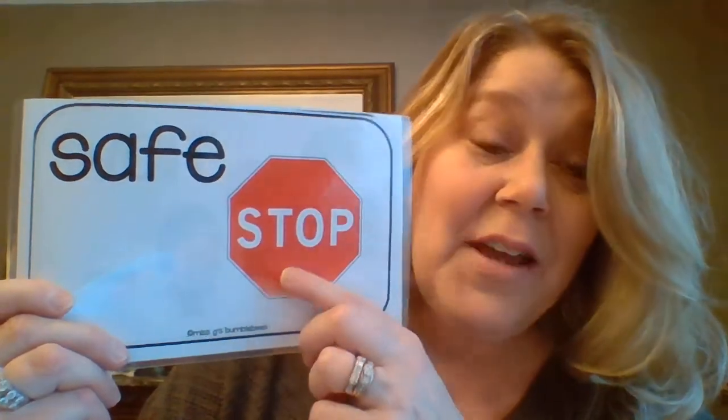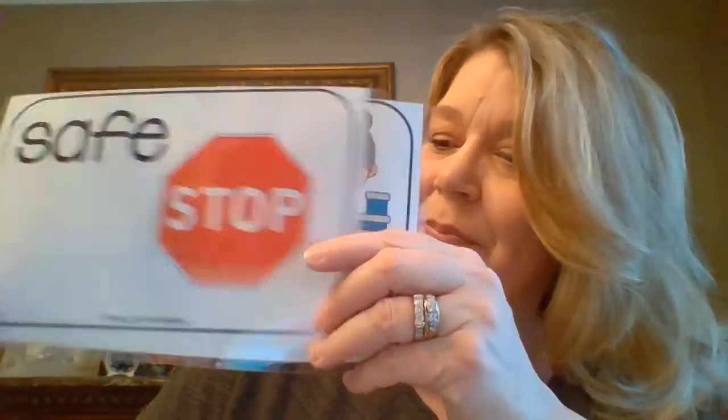And they're showing us a stop sign here because if you didn't stop at the stop sign and you kept driving, people would run right into each other, wouldn't they? That would not be very safe. So a stop sign is keeping us safe.